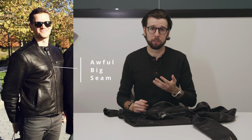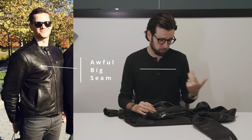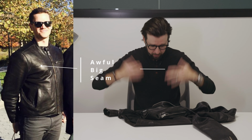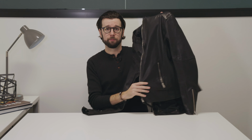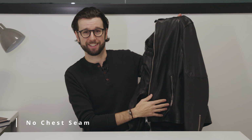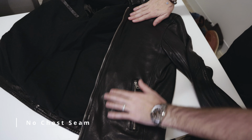That's why you see a lot of jackets with that awful big seam running straight across the chest, right? Totally breaking up the profile of the jacket, but also a clear sign of corner cutting. Now, this jacket, thankfully, doesn't have the chest seam. Thank goodness. It's not a terrible offender when it comes to this, frankly.